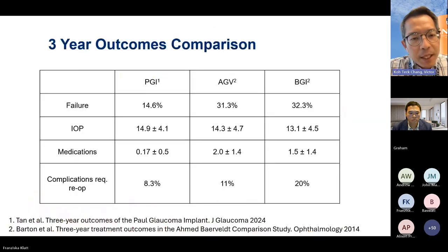The 3-year outcomes can also be compared between the PGI as well as the RMAT or the Barbell using the ABC study. Once again, I'd like to emphasize this is not a head-to-head comparison. It is just a summary table comparing the outcomes in the PGI group versus the RMAT and Barbell group. So that's one limitation that I want to point out. We don't have good comparative studies at the moment that compares head-to-head outcomes.